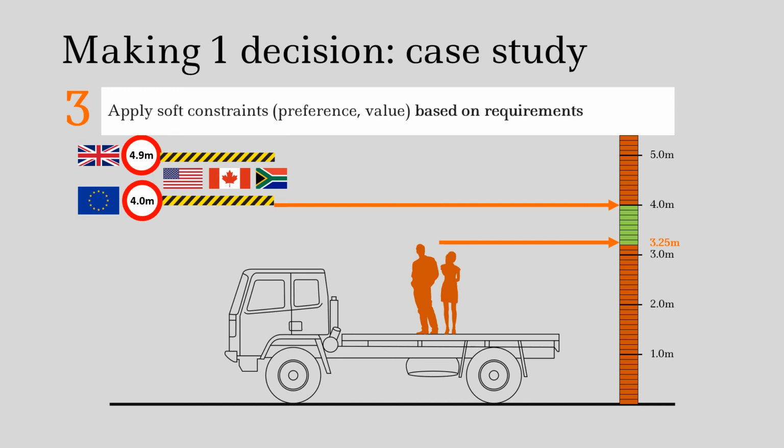So let's move on to the soft constraints. Now, these are based on our requirements, and let's say that for the purpose of this example, one of your requirements is that you want to be able to stand up without crouching in the back of your truck. And based on the height of the tallest person who's going to be living in the back of the truck, that brings our new minimum up to 3.25 meters. So we've already got a range of only 75 centimeters left to narrow down on. And we're getting pretty close. We're starting to get a good feel for how high or low the vehicle could be.